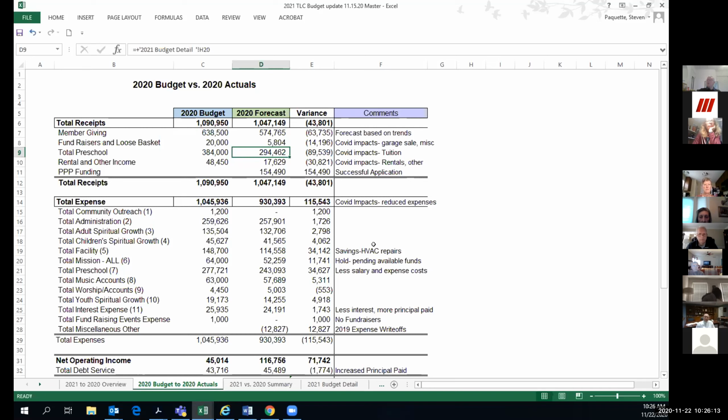Preschool, we're forecasting that will be 89,000 below budget, and obviously due to COVID, we've had to cut the classes basically in half, and therefore the tuitions are reduced, and we're projecting an 89,539 reduction in tuitions for 2020. And then the rental and other income, we've basically closed our facility to outside rentals, and that's the single biggest impact there. We have overall rentals and other income sources, a budget of 48,000. We're anticipating 17,629. So that's a drop.